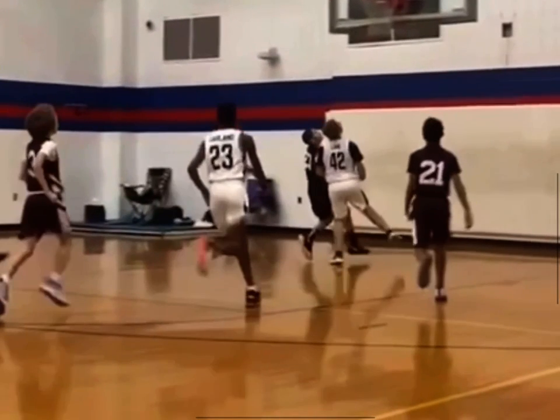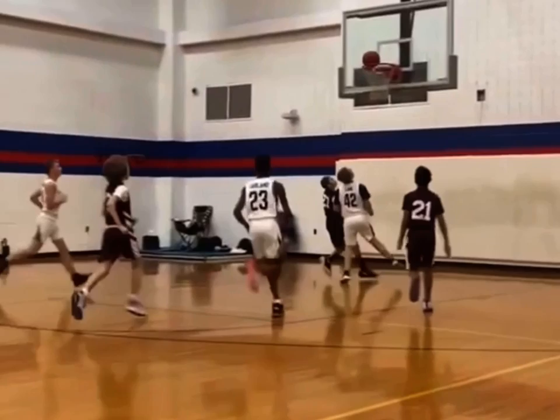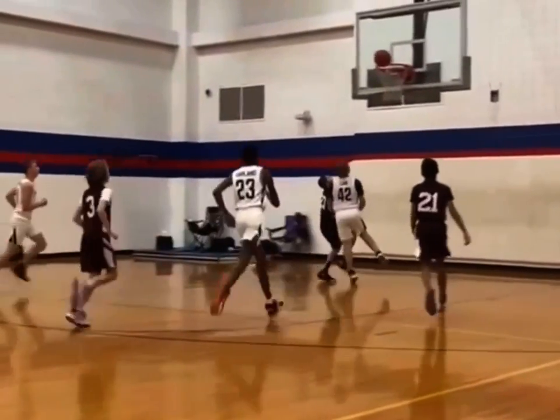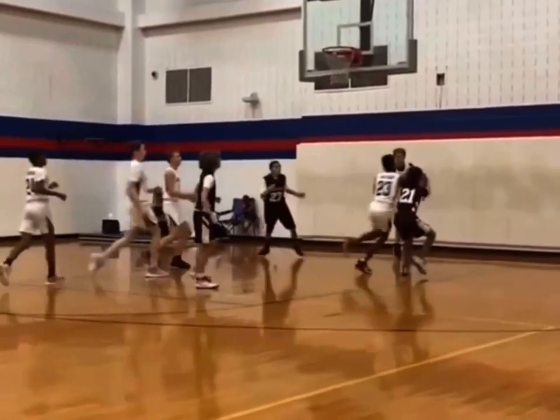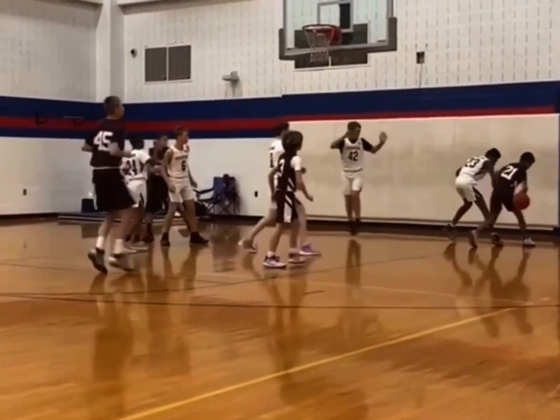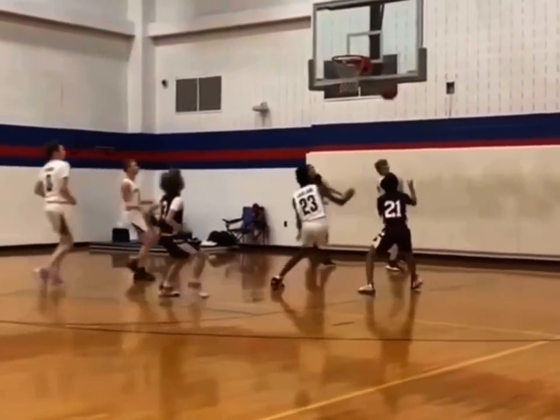Dylan, we worked on this all week as well. Get the ball. I think you can make it. Take a jump stop. Be in control. These are too important to miss. You don't get these opportunities. We did all this work. Come down here and just be in control of your body. Shoot the ball. Miss it. And then we're in position to get a rebound.